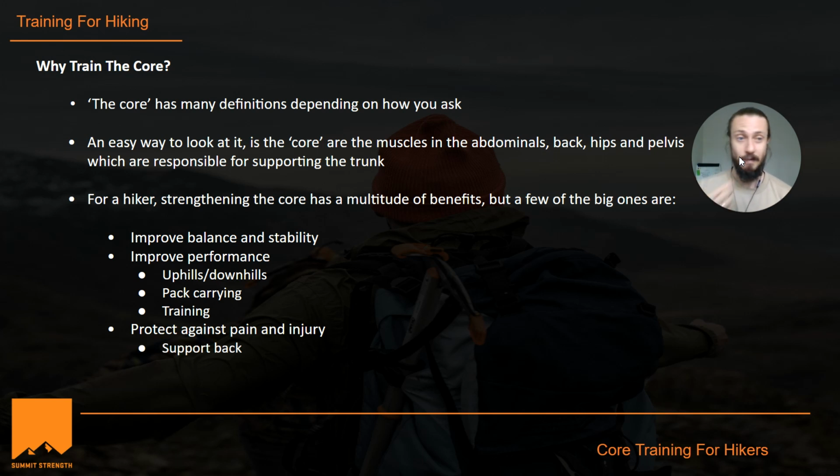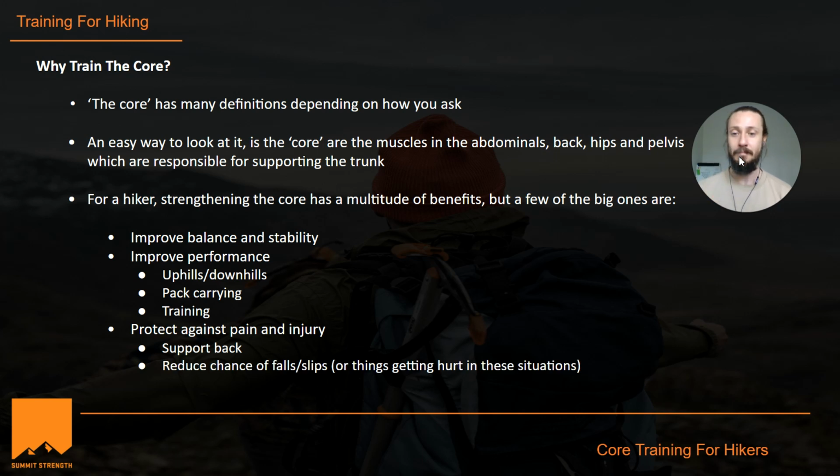So typically when it comes down to the core for pain and injury, supporting the back, lower back pain, is very, very common for a lot of people. Improving core strength can be a factor in helping that. Again, it's not the be-all, end-all, but it can be pretty valuable. On top of that, it can help reduce our chance of slips and falls, like we sort of said, improving our balance and stability.